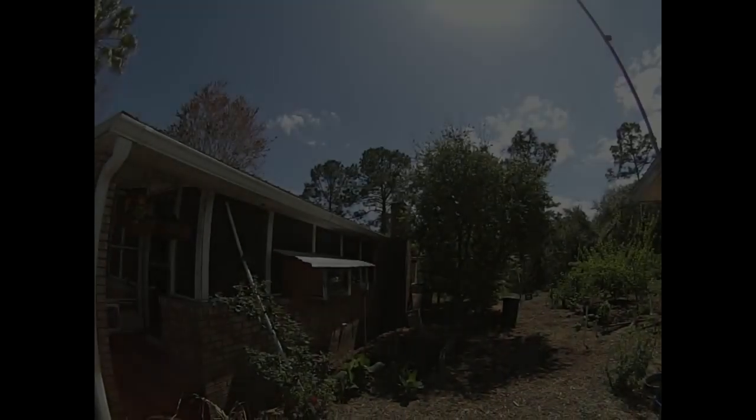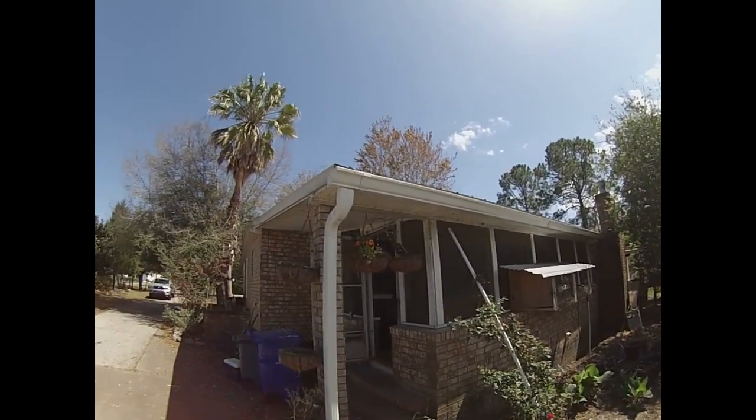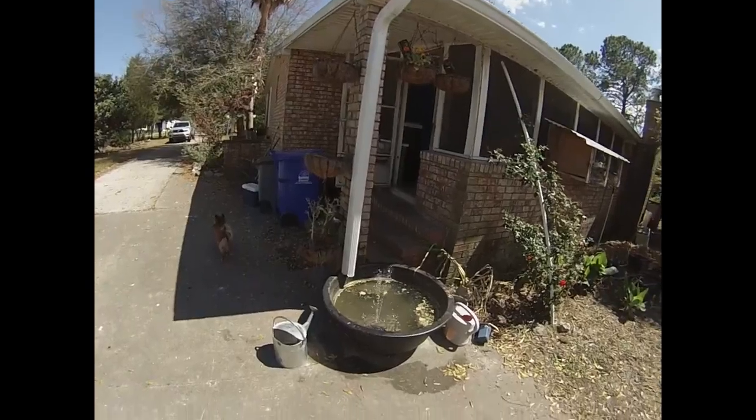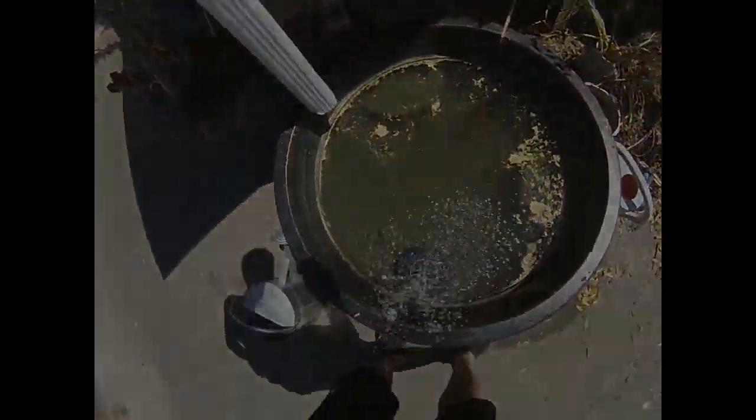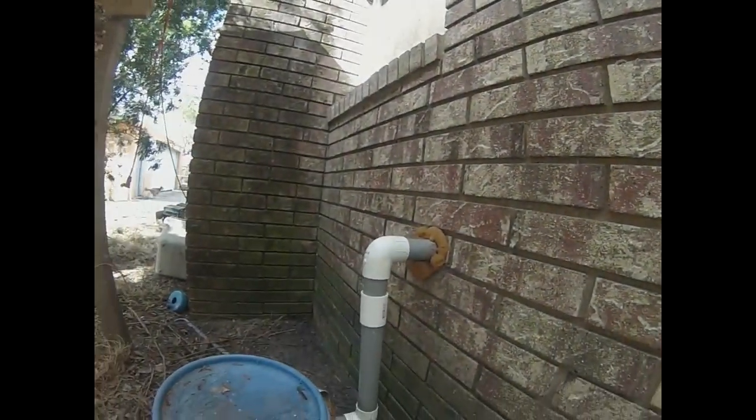Now, we did recently install rain gutters on the backside of our house, which we use to catch the rain. We do need to get some better storage for that water, but right now we do have a 30-gallon little thing going into, which has a little solar pump.